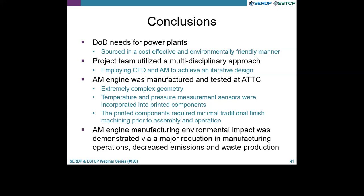The printed components required minimal traditional finish. And from an environmental impact standpoint, we demonstrated what I think was a major reduction in manufacturing operations, decreased emissions and waste production.